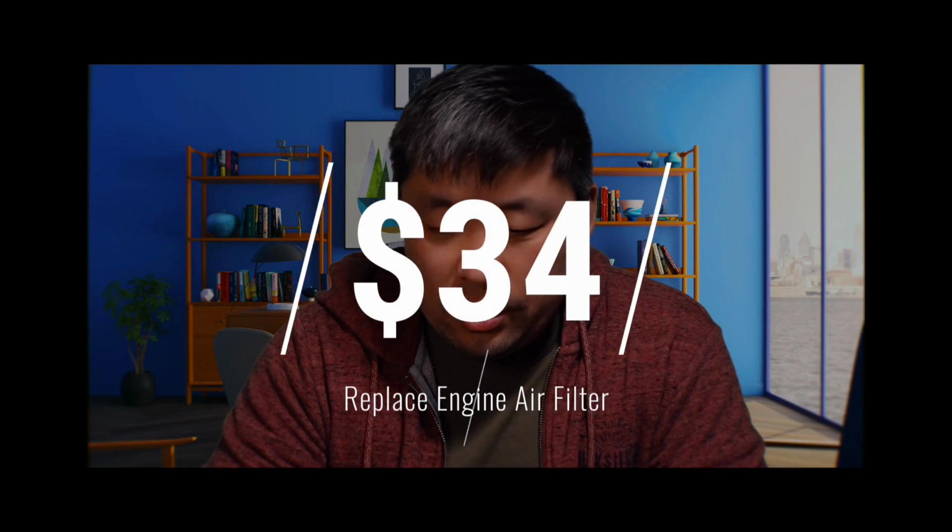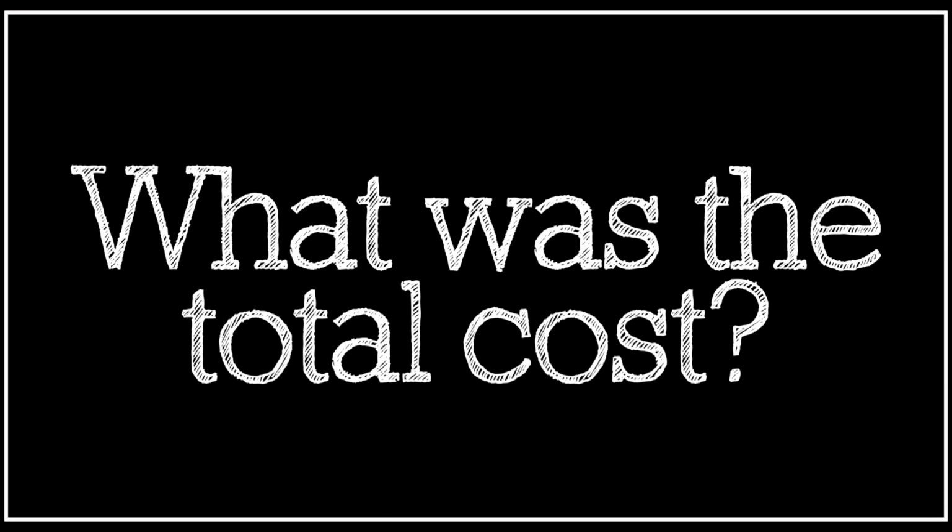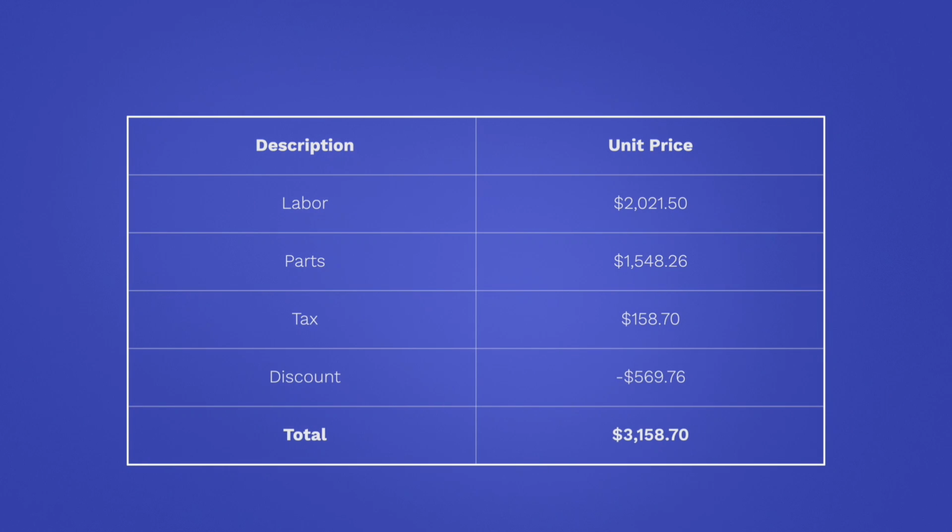Another thing they did was replace the engine air filter, and that was $34 for the labor, and the filter itself was $36. So let me break down the total price. What was the total cost? The total labor was $2,021.50. The total parts was $1,548.26.